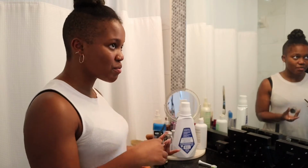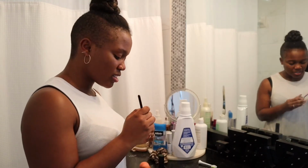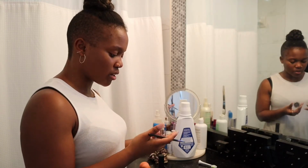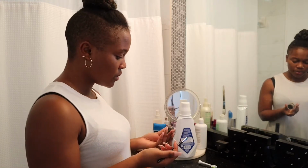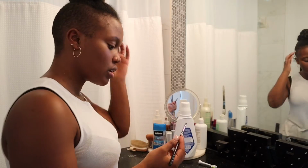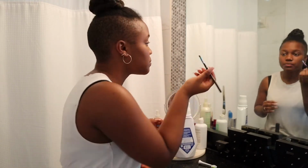I switched from the brow definer to the dip brow recently, just because I realized that the dip brow technically is better, like, price for the product and everything, because you get a lot of product in it. And I use shade dark brown in both of them. But yeah, I'm gonna go in and just fill in my brows.